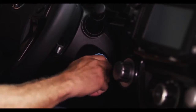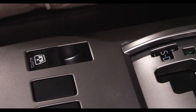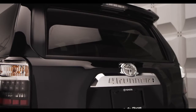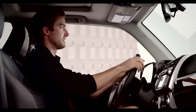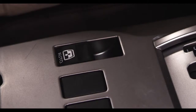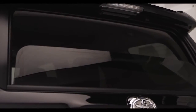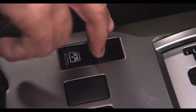To open the window, first make certain the ignition is on. Next, push and hold the rear window switch on the lower right side of the instrument panel near the center console. And that's it. To close the window, pull it completely up and release. The window will slide closed. To stop the window midway, lightly push the switch in the opposite direction.